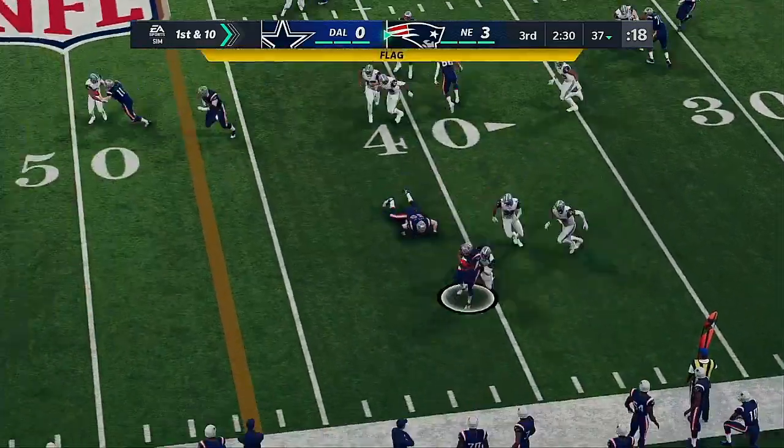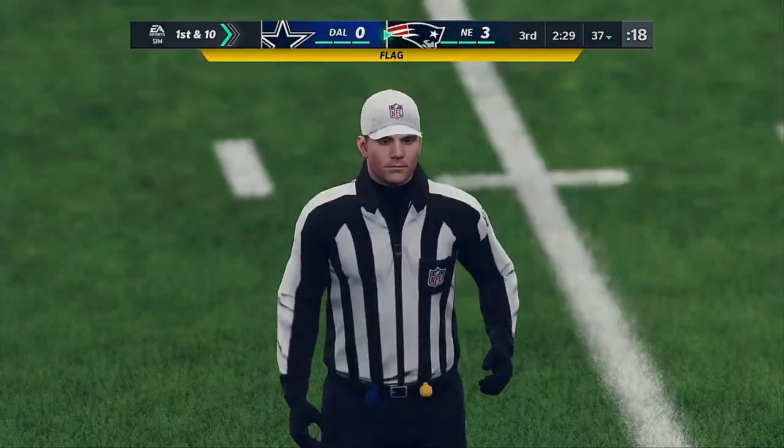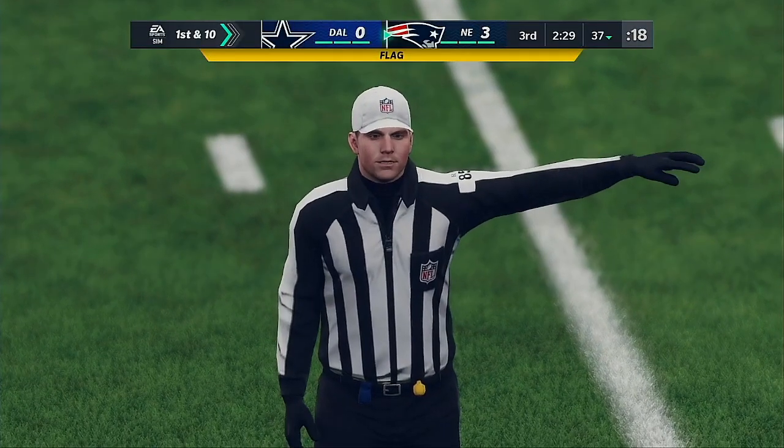Began with Michelle on the ground. And he's going to get forward for about five, but that may be coming back. What say you, Mr. Referee? Offense.